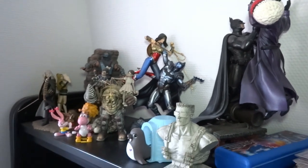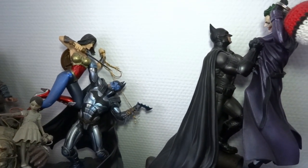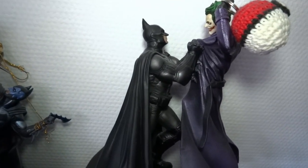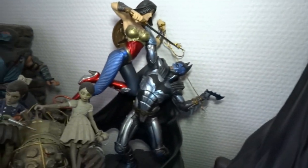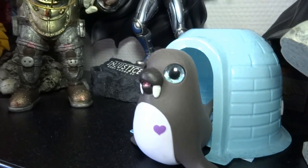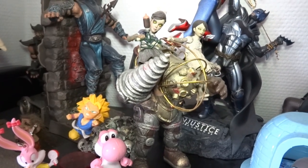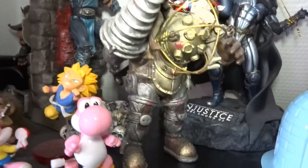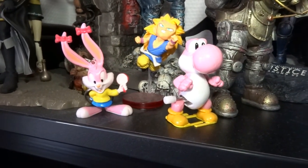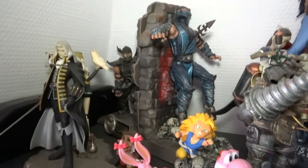And a random mishmash of mostly collector's editions, like this was from Duke Nukem Forever, this one from Batman Arkham Origins, I believe, with a Pokeball. Cool stuff. Injustice, there it is, says right there. There's a random seal, shoutouts to Nene. Bioshock, the little sisters, that was all from NECA, and the Bioshock figure, the Big Daddy, is from the game. Got a pink Yoshi, Looney Tunes, and Super Saiyan 3 Goku.